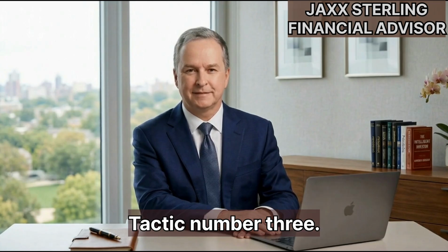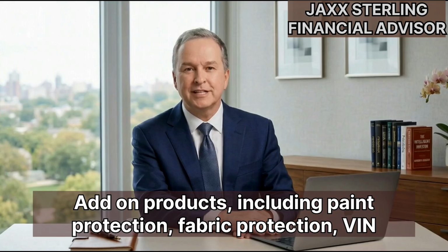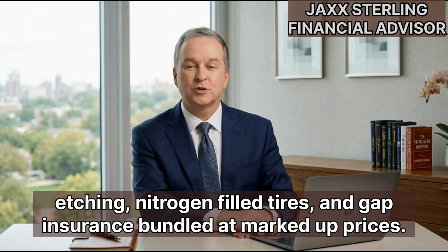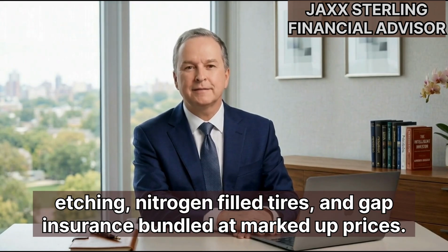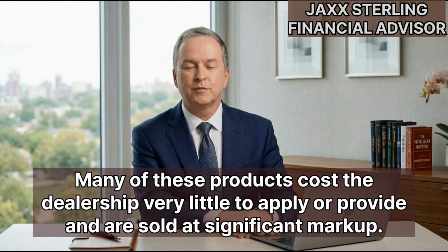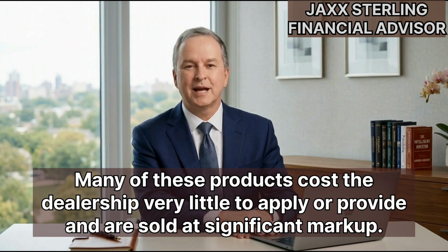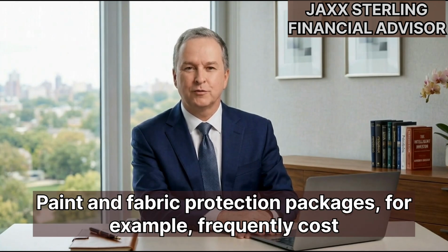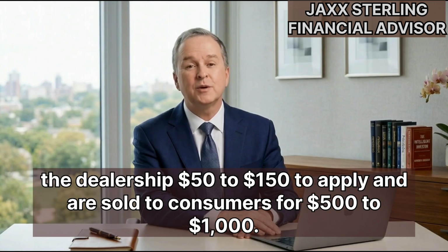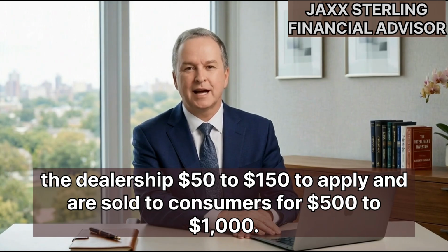Tactic number 3, add-on products including paint protection, fabric protection, VIN etching, nitrogen-filled tires, and gap insurance bundled at marked up prices. Many of these products cost the dealership very little to apply or provide and are sold at significant markup. Paint and fabric protection packages, for example, frequently cost the dealership $50 to $150 to apply and are sold to consumers for $500 to $1,000.